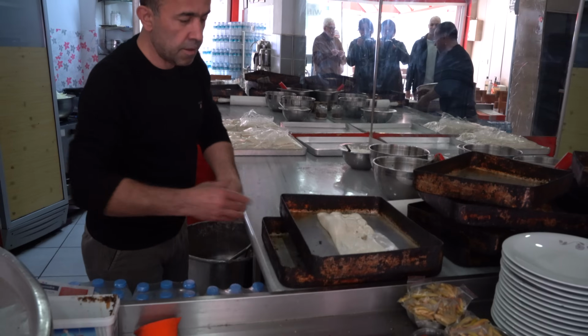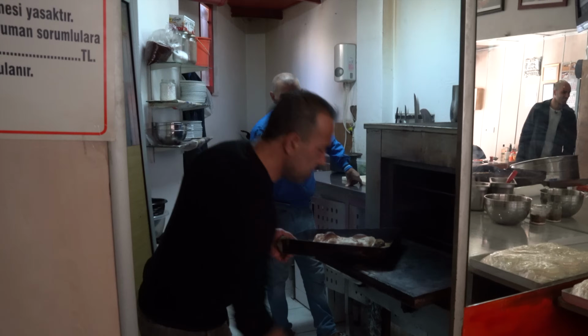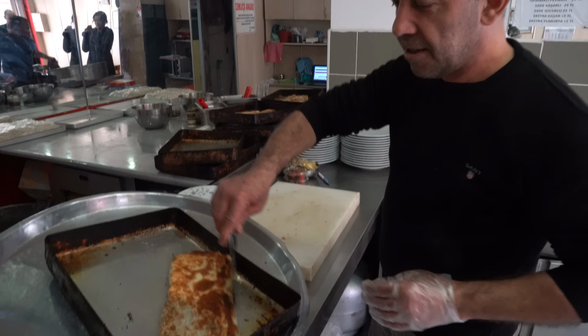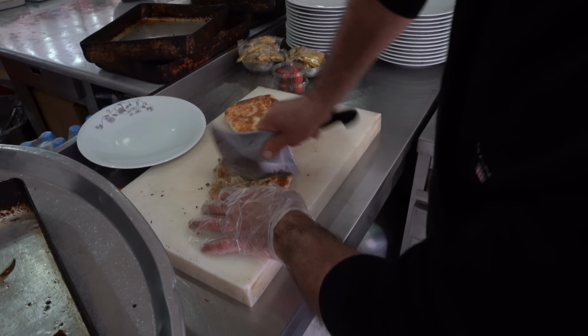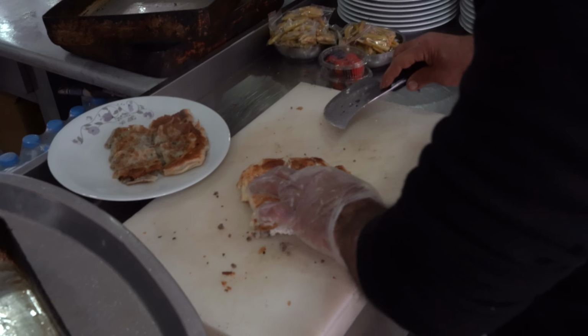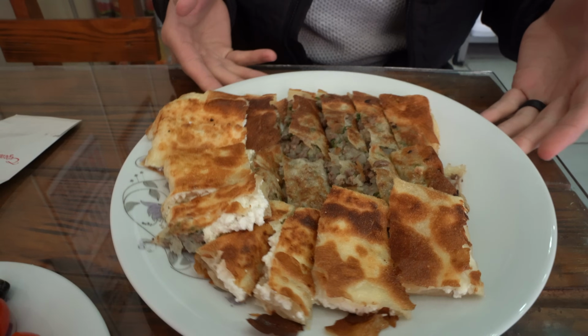Wow. Okay. Yes. Ready to be put in the oven. Oh, Antalya specialty. Meşhur Antalya börek. Çok teşekkürler usta. Beautiful. Oh guys, I'm super ready to try the Antalya specialty, börek, from this master.